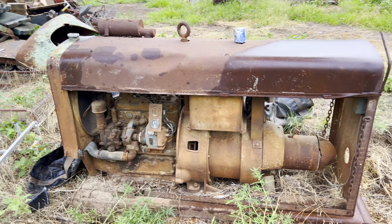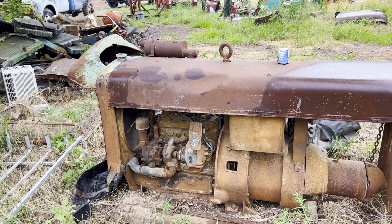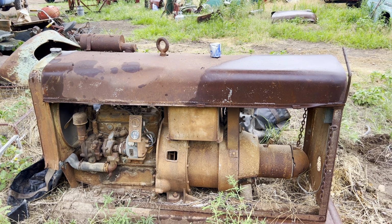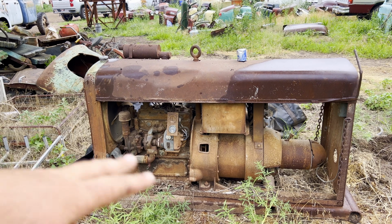Complete. Engine still turns over. Everything still turns. It could be rebuilt if a guy was into doing that, and then you'd have a really good welder. But I understand that that's a lot of work, and nobody wants to work anymore. So I think what I'm going to do is delete the for sale listing, and I think I'll make a video here in a week or two of what this scraps out for.